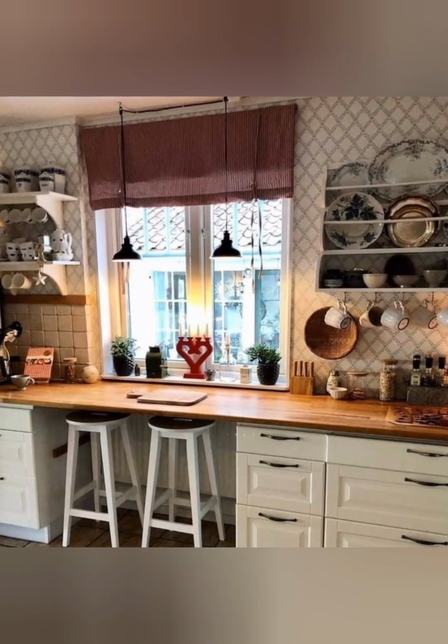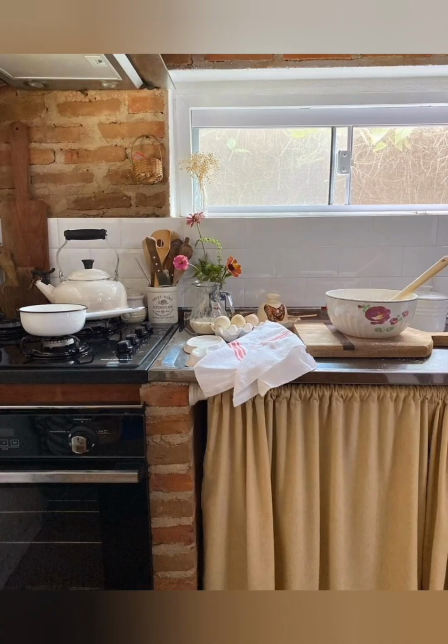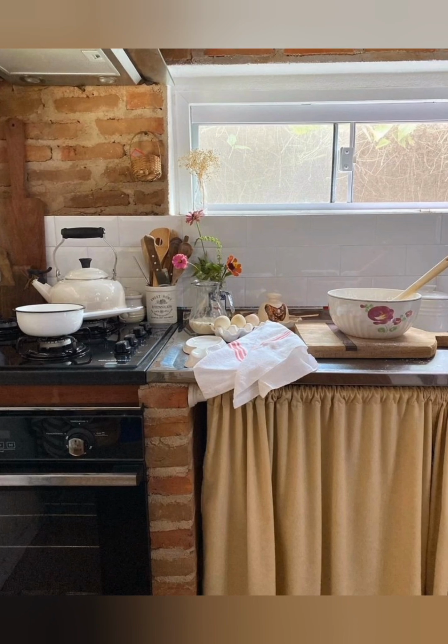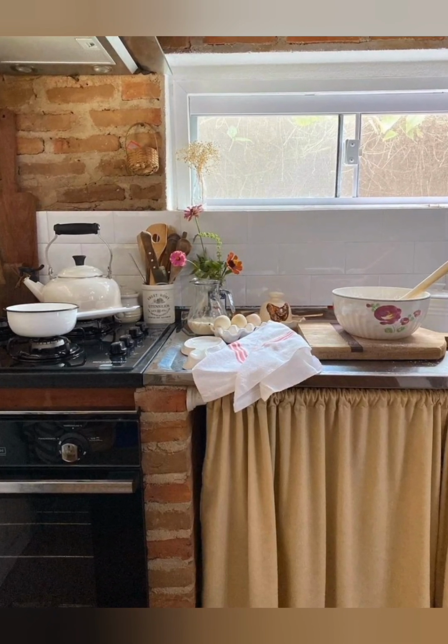Use rustic signs and typography. Hang signs with sayings like gather, farm fresh, or home sweet home. Hand painted wooden signs or vintage metal typography add charm.